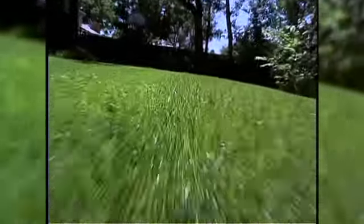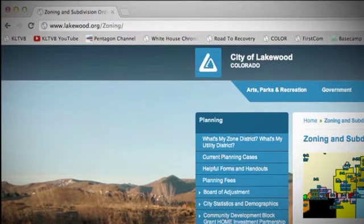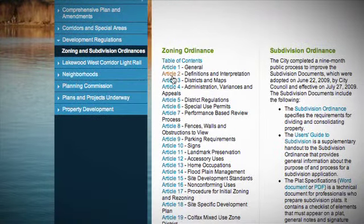Did you know there are laws about how many pets you can have in your home or on your property? There are also laws that restrict the height of grass on properties. These are just two examples found in Lakewood's municipal code and zoning ordinance, and if you live in Lakewood or own a building here, these property codes apply to you.